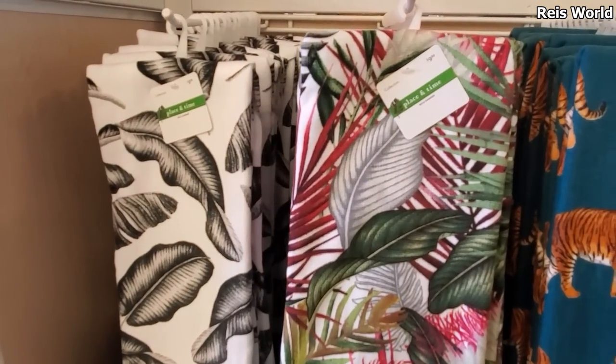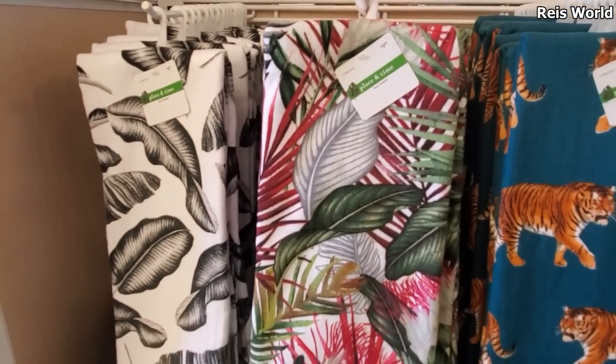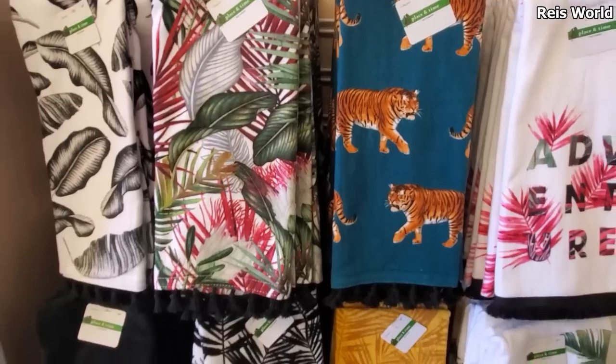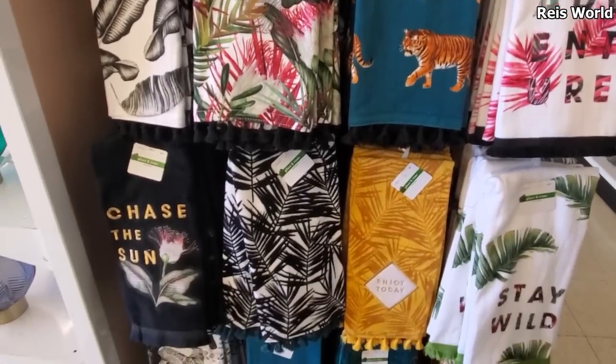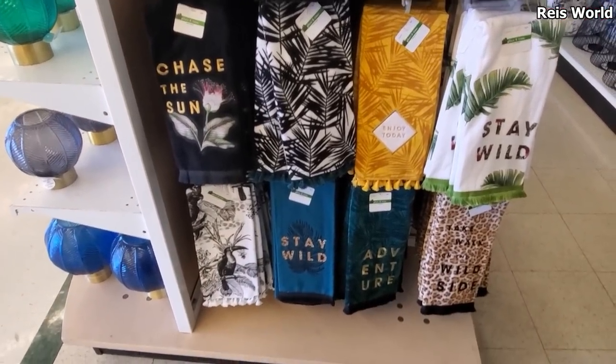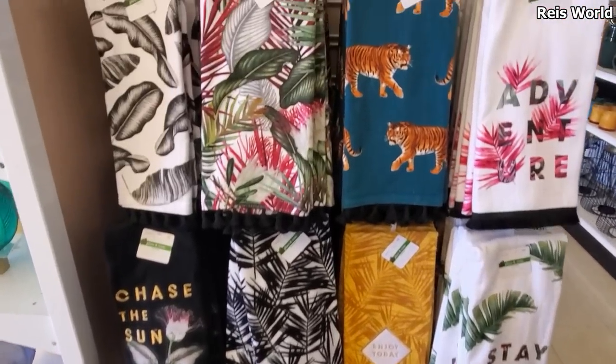So towels are $10, so $5.99. Oh, that tiger reminds me of Jungle Book. Sure. Mm-hmm. Yeah. He looks mean like Shere Khan. Yeah, he does.